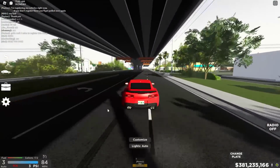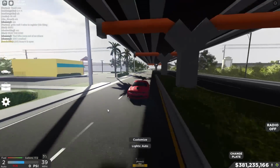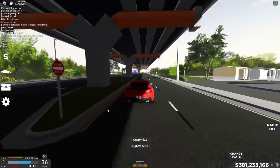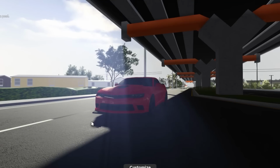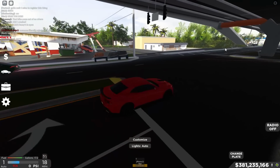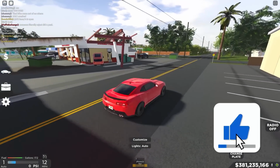Oh my. Look at this thing. Wow. That's crazy. And yo, look at this. This looks so cool underneath the highway. Oh my, this is cool. Hold on. I need to take a picture of this. Wow. Oh my. What the heck happened here?